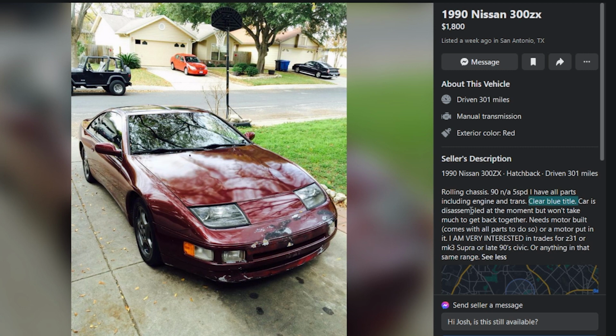Car disassembled at the moment. Won't take much to get it back together. Needs motor built. Comes with all the parts to do so. I'm very interested in trade for a Z31, Mark III Supra, or 90s Civic. Anything in that range. We only get one picture. $1,800. Miles don't matter. You could probably get this a little bit cheaper, and if he's got all the parts to put it back together, this could be a good deal. Solid project car. C. You know, we don't have a lot of pictures, so I'm just gonna hit it with the C. It's not offensive on the price. He wants to get rid of it.